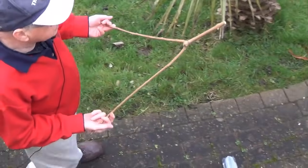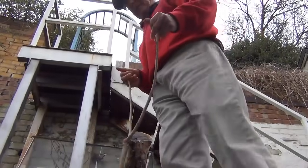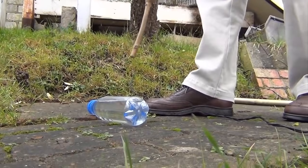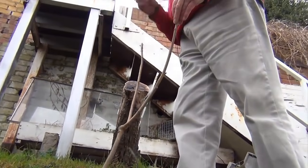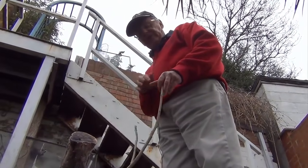Now the stick is starting to come up now, I can feel it. Now, as you can see, that's quite dramatic, and that's just for a tiny little bottle of water. If there was 400 or 500 gallons of water an hour rushing through 200 feet beneath me, that would move quite fast, almost to the point where it would take the skin off the inside of my fingers.